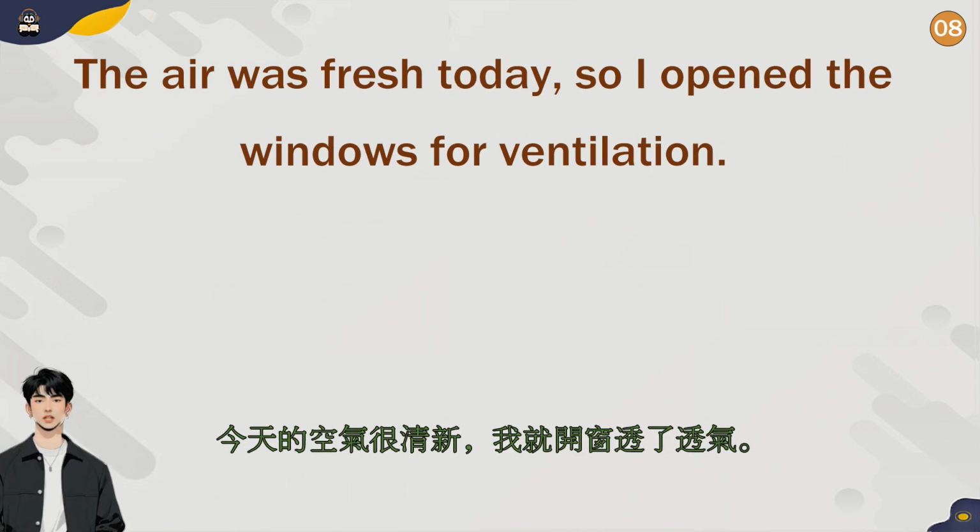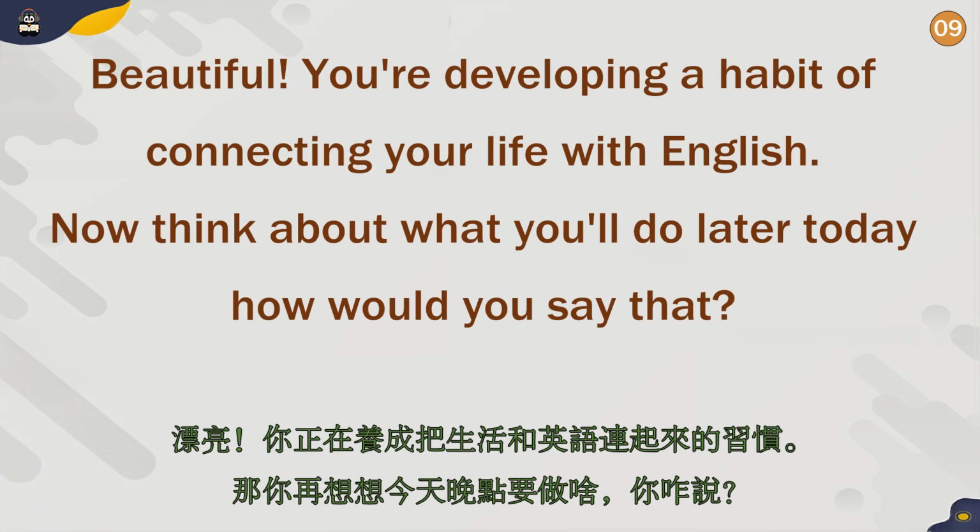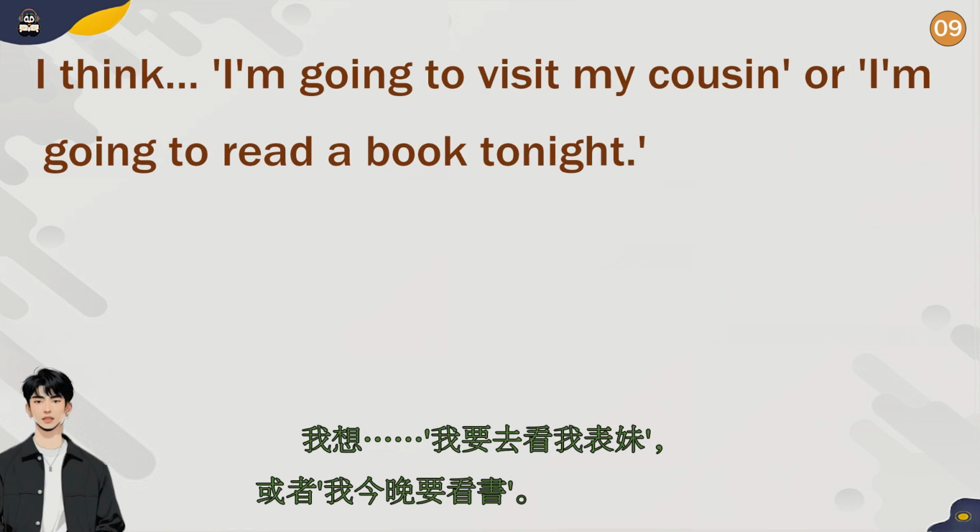The air was fresh today, so I opened the windows for ventilation. Beautiful. You're developing a habit of connecting your life with English. Now think about what you'll do later today. How would you say that? I think, I'm going to visit my cousin, or I'm going to read a book tonight.